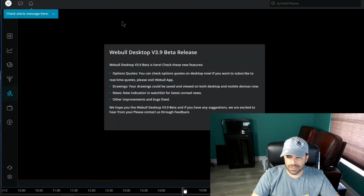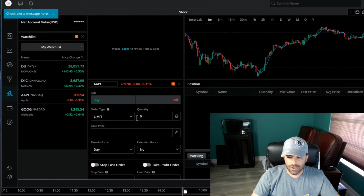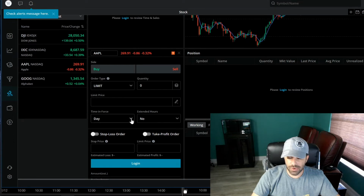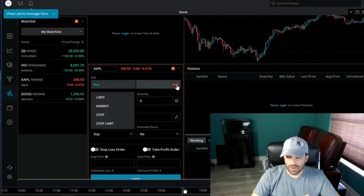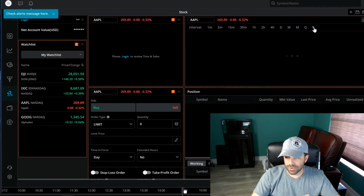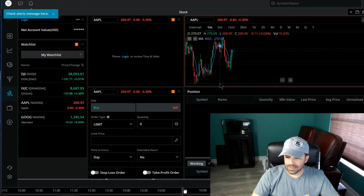The web platform itself is pretty damn cool looking, as you can tell right here. You have your montage, so you can place your orders, the type of orders you want to do, good to cancel for the day, your limit price, you want to get in market, stop orders you can place in here. All of this, it's really, really well done. You have your chart here, okay, with your candlesticks. You have it up to the year. So it's really damn good in that sense.